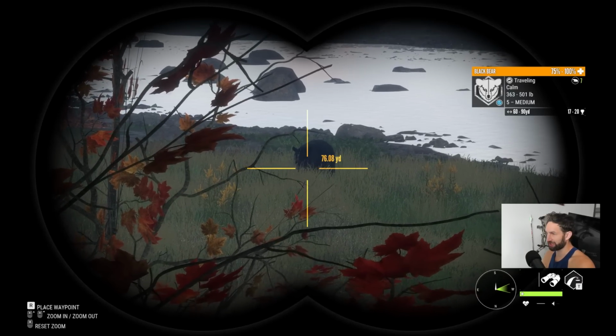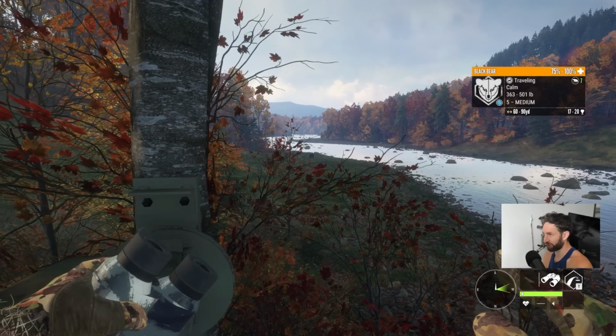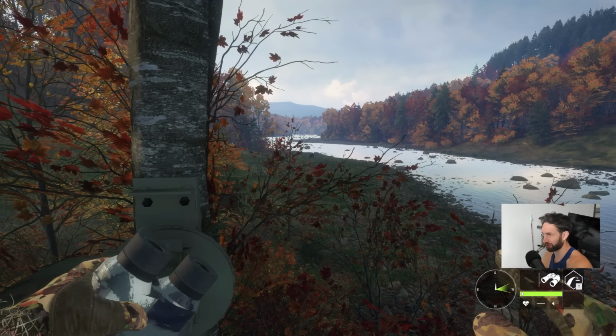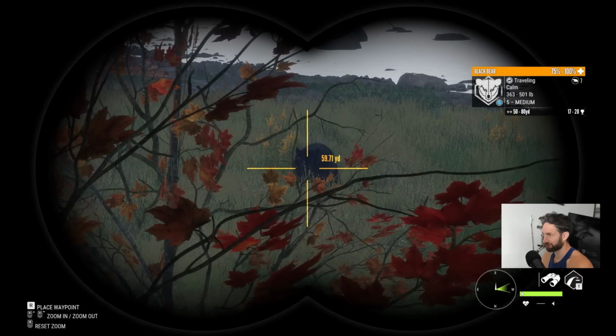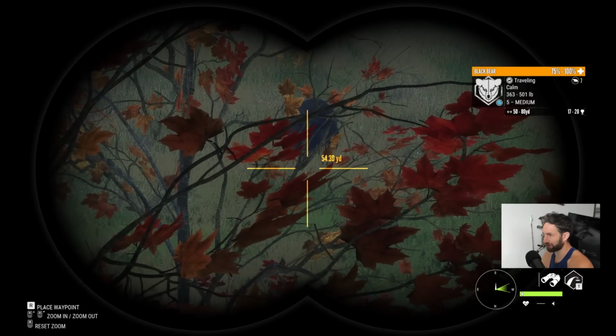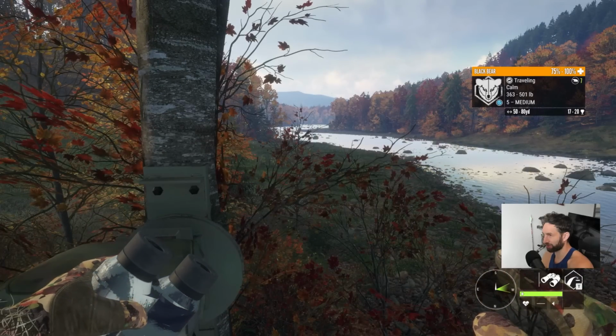Oh my god, he's 70 yards away. He's coming right in. I was not expecting him to get that close. Holy, he's right on top of us. All right, let's get ready. Let's get ready. Here we go. 50 yards away. Oh, he's gonna come right underneath our tree stand.